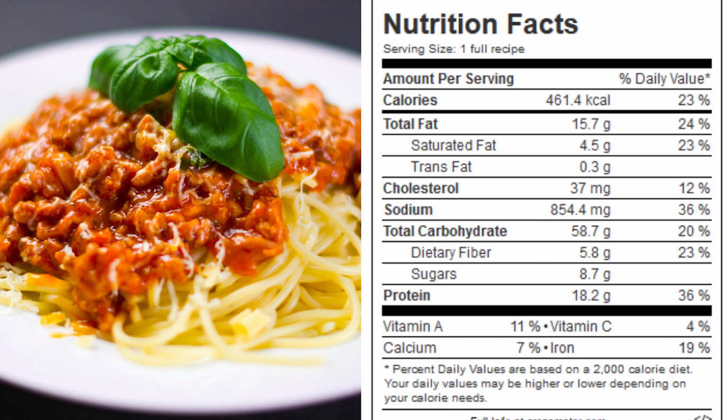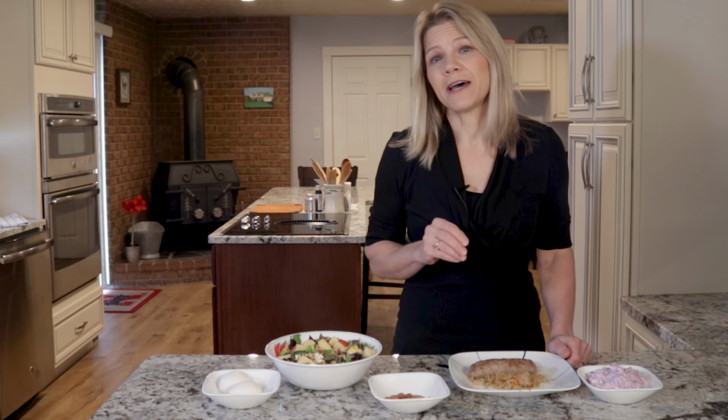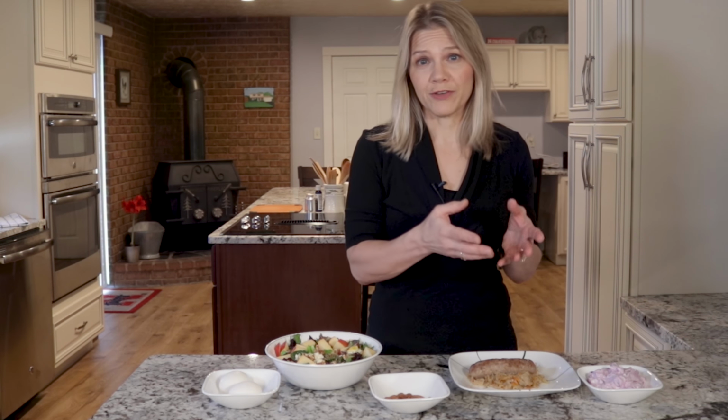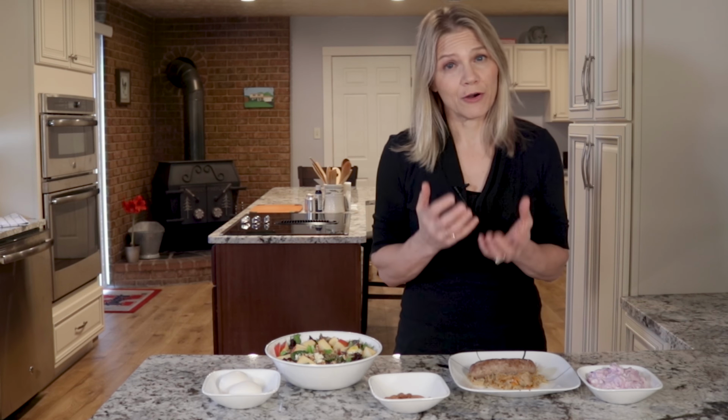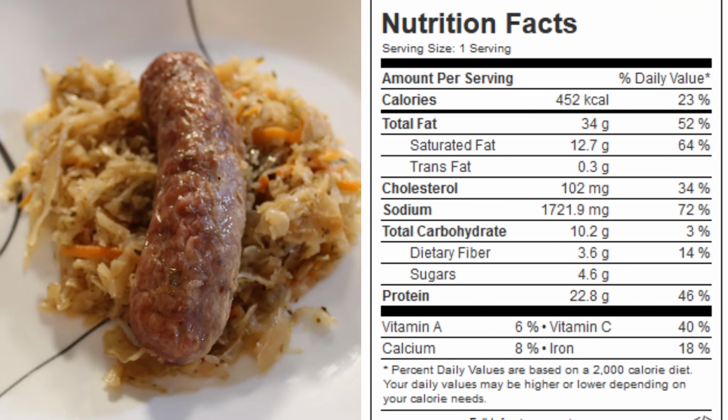If we look at dinner, a typical dinner for standard American diet is spaghetti and meatballs. This is a carb-heavy meal. Even if you have a small dinner made up of just 1 cup of pasta, half a cup of sauce, and 3 meatballs, you'll get more than 58 grams of carbohydrates. If we swap that for a low-carb dinner with a meat or fish and a vegetable, we cut carbs dramatically, yet still have a hearty meal. For instance, this serving of sausage and sauerkraut contains about the same number of calories, but cuts the carbs down to just under 10 grams.